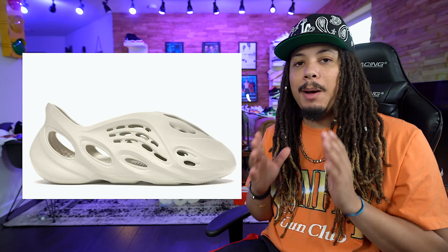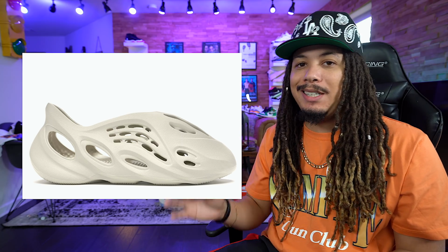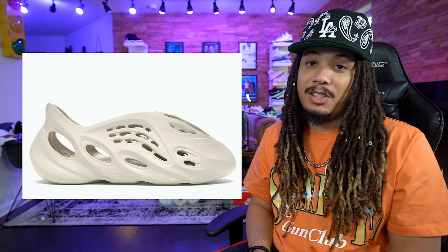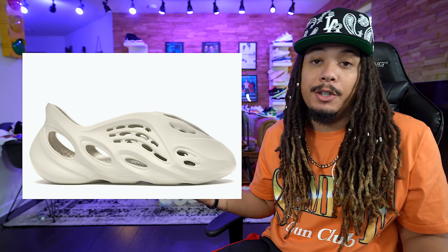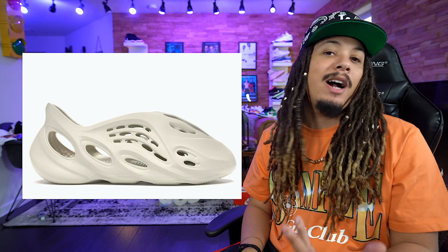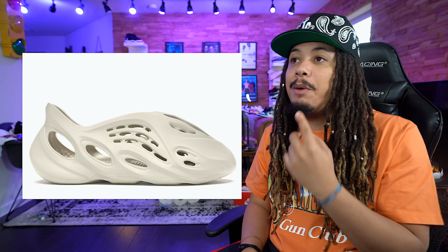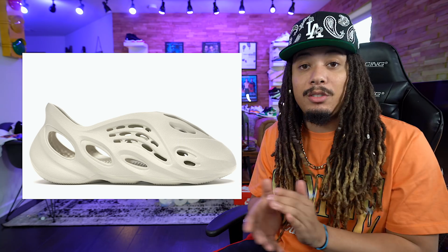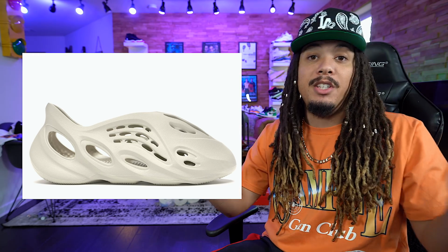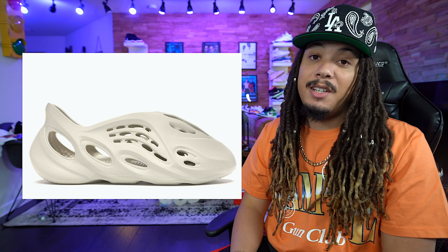The Foam Runner, I'm looking forward to seeing more of these releasing in 2021, and I would love to have a pair in the collection as an everyday foam runner. I have to put it high on the list because it's something different that Kanye brought to us, man. The innovation that was brought to us upon Yeezy, I gotta give it a salute when it's due. That shoe was innovative, it was different, and it's very, very comfortable. So call it what you want, I gotta put it at number 7, man. The Yeezy Foam Runner did its thing.